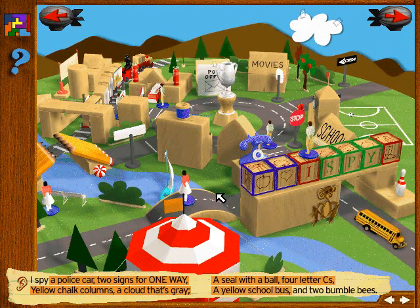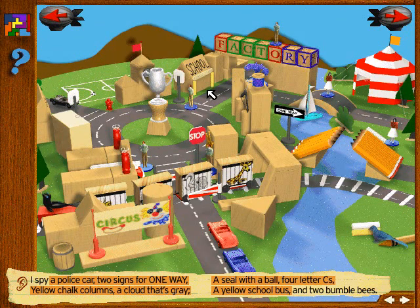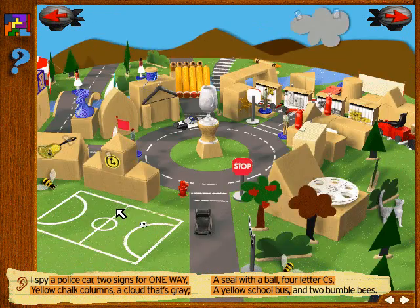There's a yellow school bus here. It looks like a school bus. It's circus day. And there's at least two bumblebees. This one. A bumblebee. And that other one. Two bumblebees.